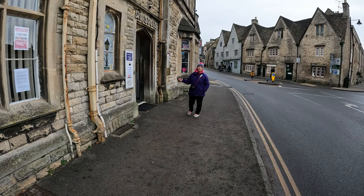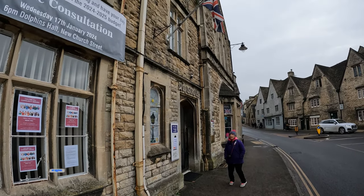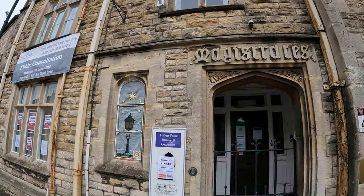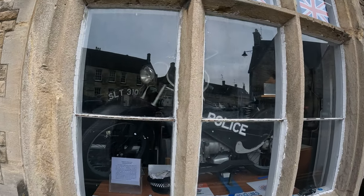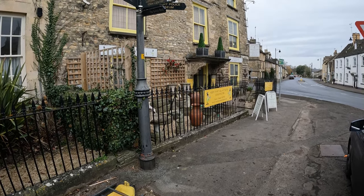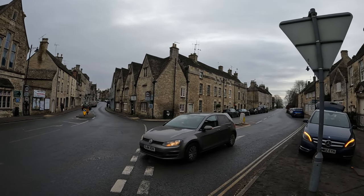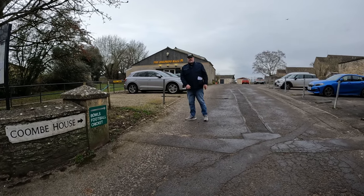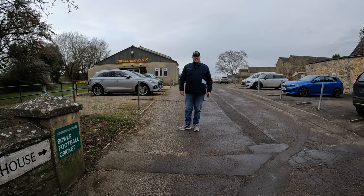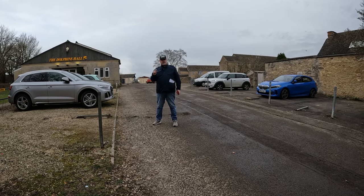This building here is the old courthouse, but it is now Tetbury Police Museum. Evening all. Well, this is Dolphins Hall and it houses the bowls club, the football club and the cricket club. It's called Dolphins Hall because it's a reference to the town's crest, which we'll learn a bit more about later on.